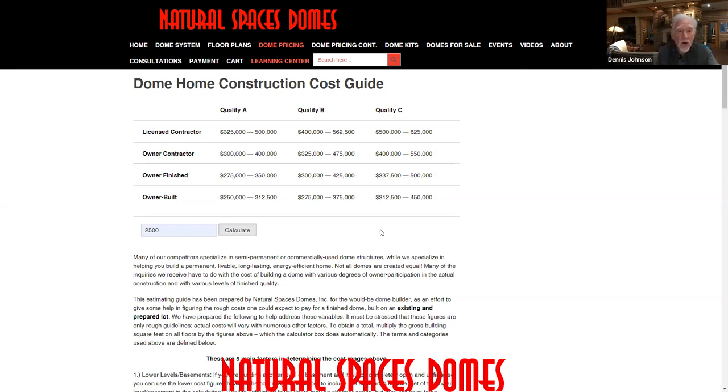You've got a 2,500 square foot dome. Are you building it with a contractor, or are you helping the contractor, or are you owner building it? Is it quality level A, B, or C? And that's a range. So we can help guide you through that, but we're trying to give you some idea of what it could cost completed, without the land. So go to that for a quick guide, and then you come back to us and say, how come it costs so much? And we can show you that the $40,000, $50,000, $60,000, $70,000 dome package or $100,000 dome package is part of what you're going to be building.